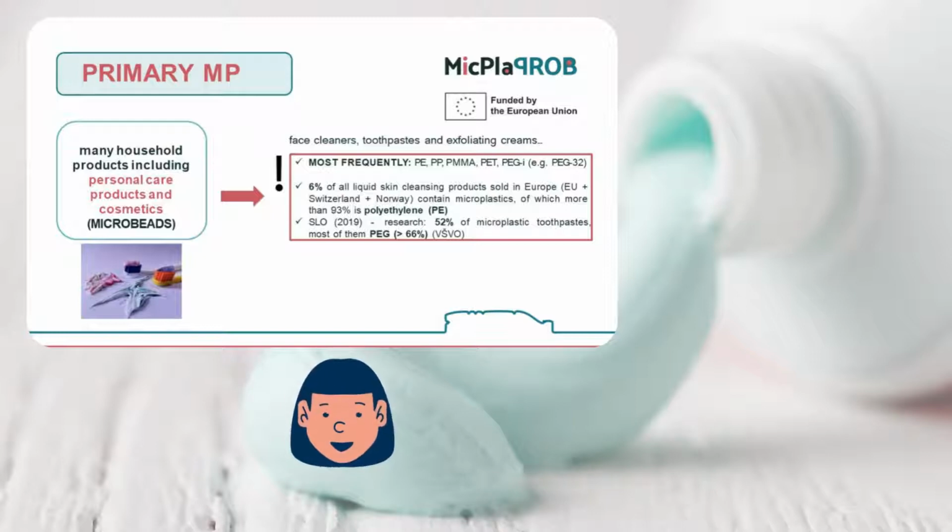Plastics Europe estimates that around 6% of all liquid skincare products sold in Europe contain microplastics, most of which are polyethylene. Exciting research was also done at our school in Slovenia in 2019. We inspected toothpaste on the Slovenian market, and our study showed that as many as 52% of the toothpaste we took under review contained plastic components. As much as 66%, or even slightly more, were polyethylene glycols.